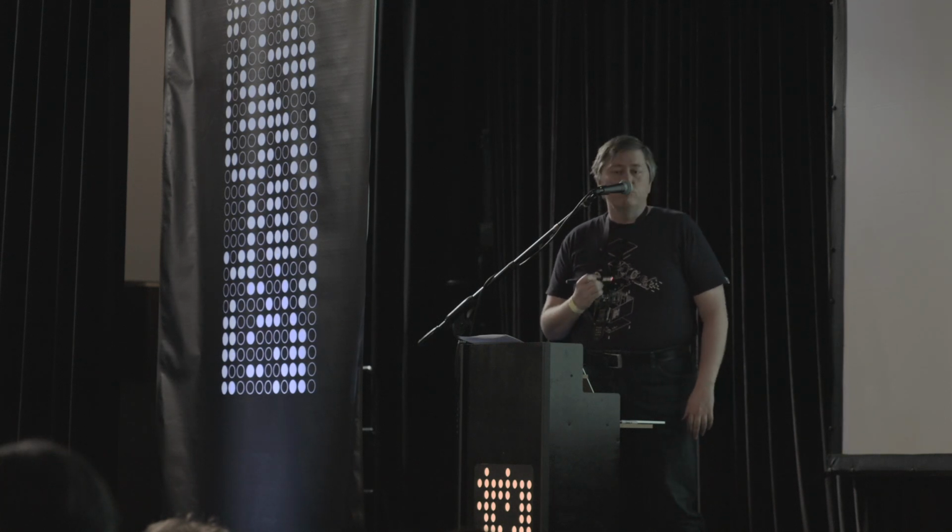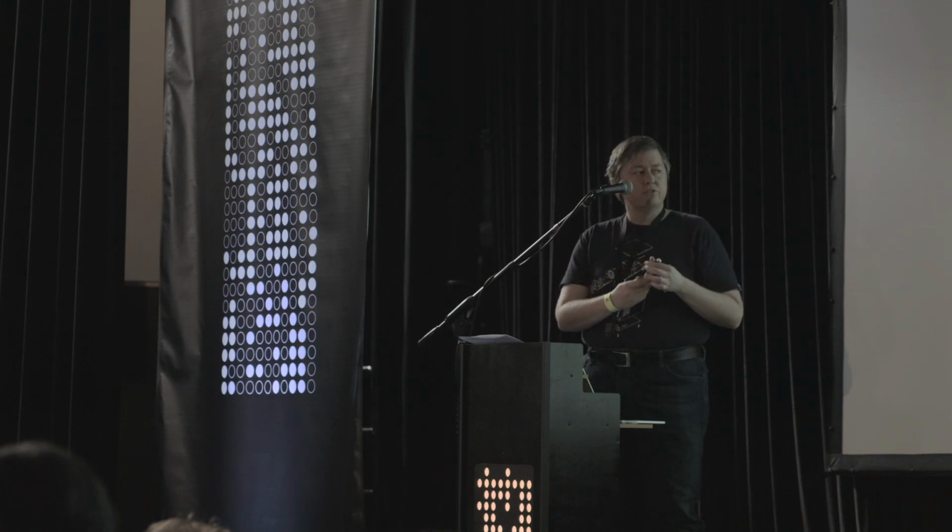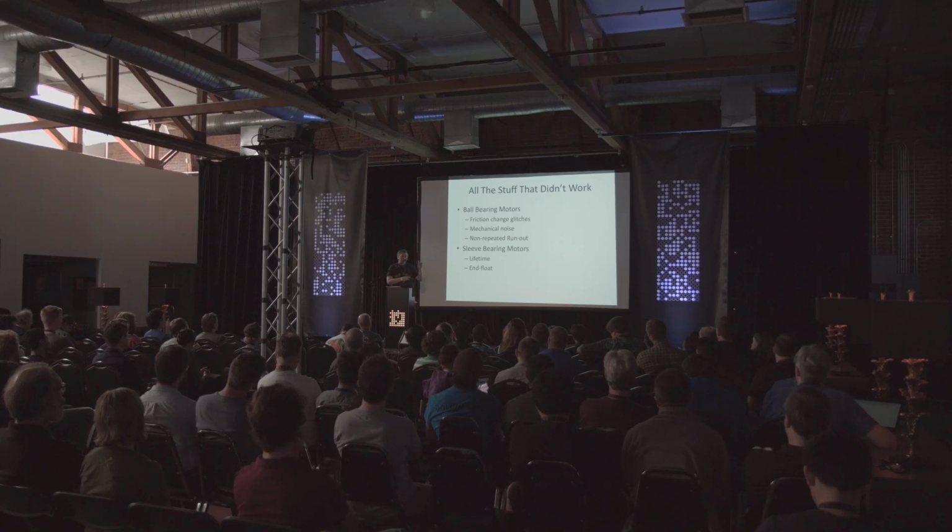Sleeve-bearing motors also have this problem with end float. Most of them are built without any kind of biasing in their bearings, so the bearing can float up and down axially. That screws with our calibration because it changes the geometry between the laser emitter and the optics that are spinning in that rotor.